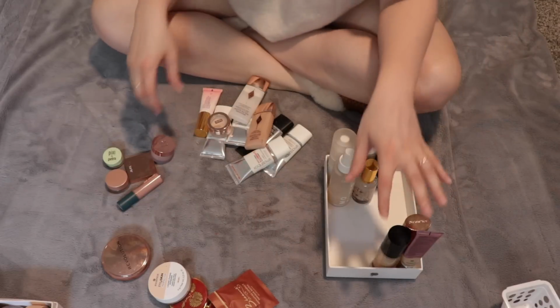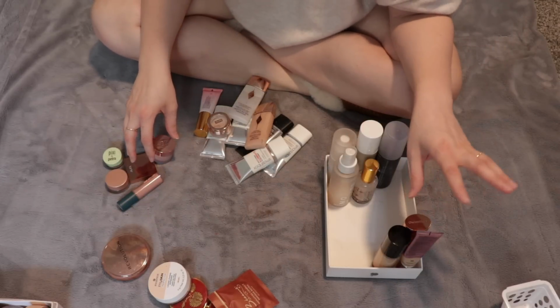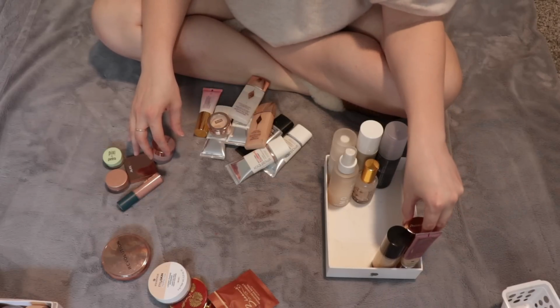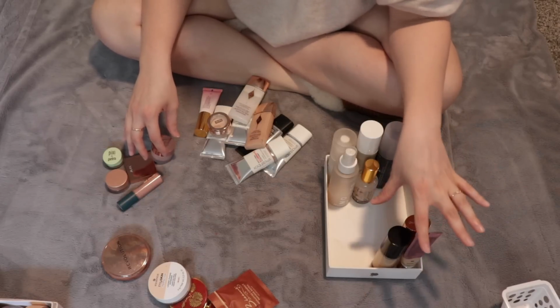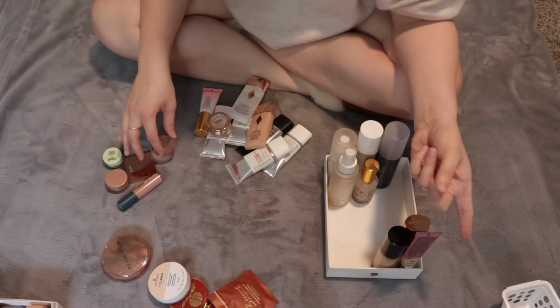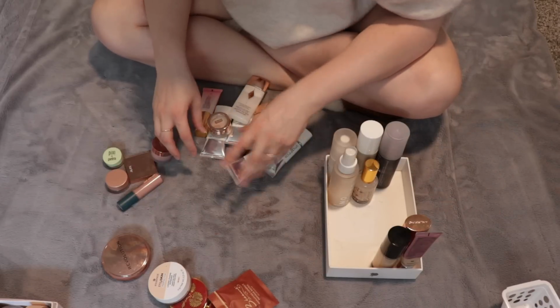I don't really have a ton of liquid foundations, and so I'm good with the ones I have, but there are a few definitely that I would like to try out. And so I'm kind of whittling away at my foundation so that I don't have too many, and that way I can feel comfortable going out and trying some more brands.